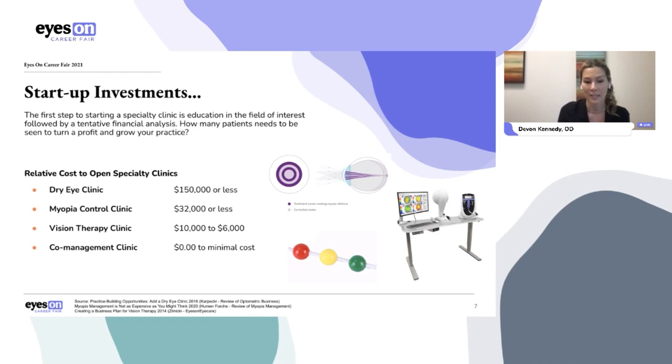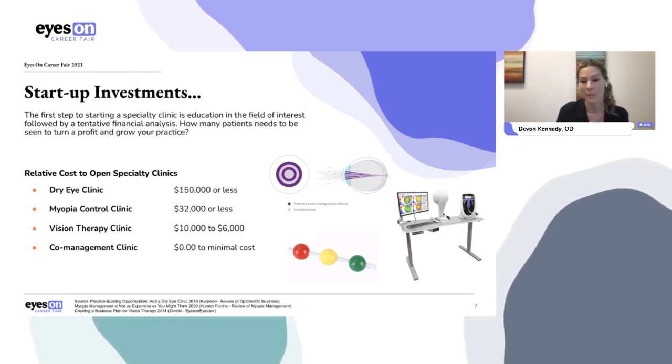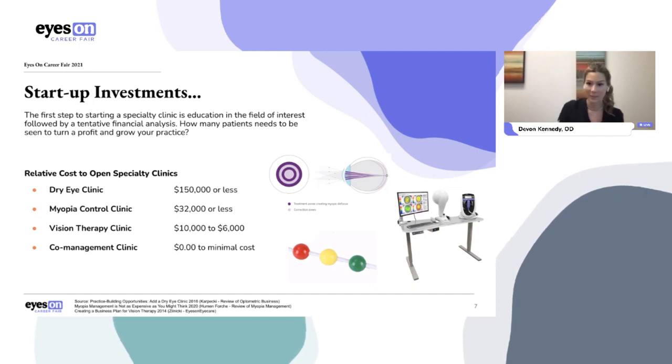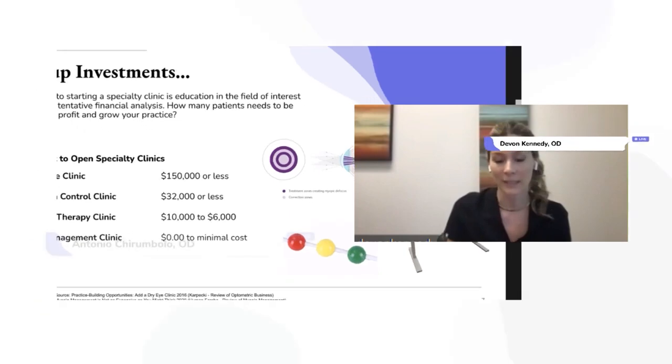If we look at a dry eye clinic, that tends to be the most expensive, depending on how much equipment you want to invest in. If you're getting all the top of the line, it's going to come out to around $150,000, but obviously you can start out with less. You don't need to start out with all these advanced LipiFlow, MiBoFlow, all the scans. A myopia control clinic can range anywhere from $6,000 to $30,000. Again, it can be less.